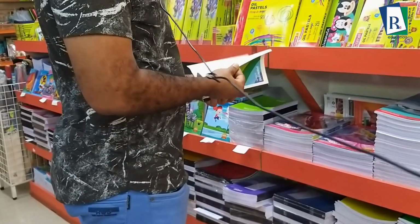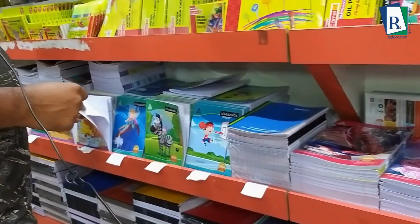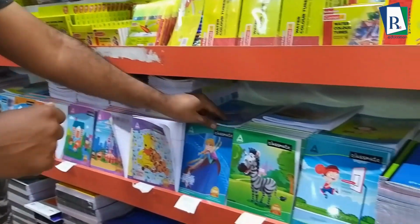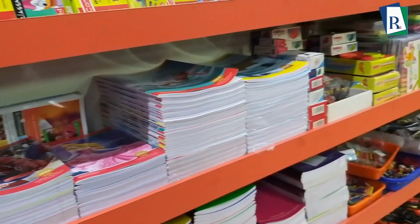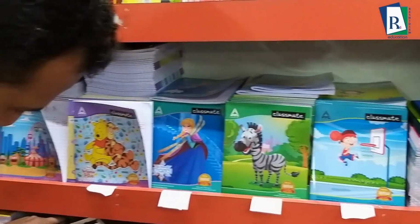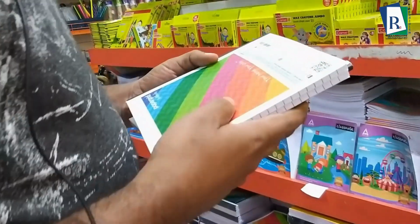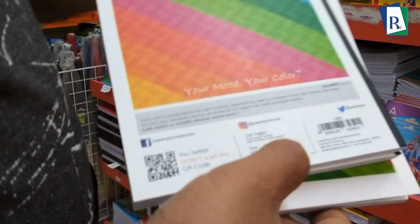So one, two pages, 200 rupees. Yeah, I have purchased 4 notebooks. The rate is 28 rupees per notebook.